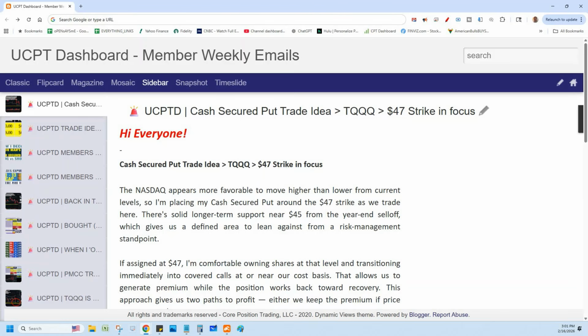Now, you may use TQQQ, but you need to understand it's volatile. It's 3X leverage. And with that said, if you equate volatility to risk, it's not one you want to use because it moves in big swings. I was just reviewing some of my trades for 2026, and I was getting involved with this when it was trading at 58. It's now trading for 48.